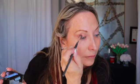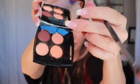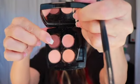I did a really short wing with that eyeliner, and now I'm using the Les Quatre Ombres Quadra eyeshadow, and this one is in 308 Clair Obscur. And I think you may be able to find this on the Chanel website because I'm not able to really find it anywhere else. But I did link a color below that is very similar if you guys are interested in purchasing it. And I just went with different colors.